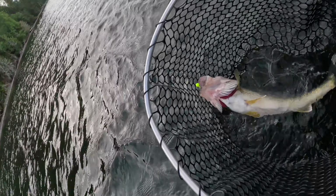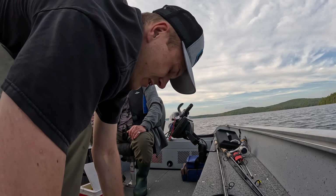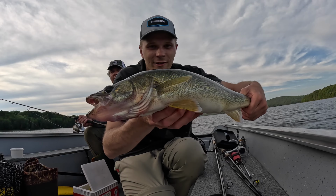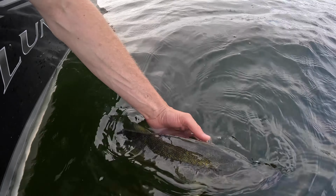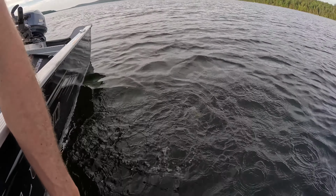Check that walleye. Look at the hook set. Right there. That is barely. 22 and a half. What? Same as the last, bigger to me. Okay. Got a 22 and a halfer here. Going back. Look at that gold. There he goes.